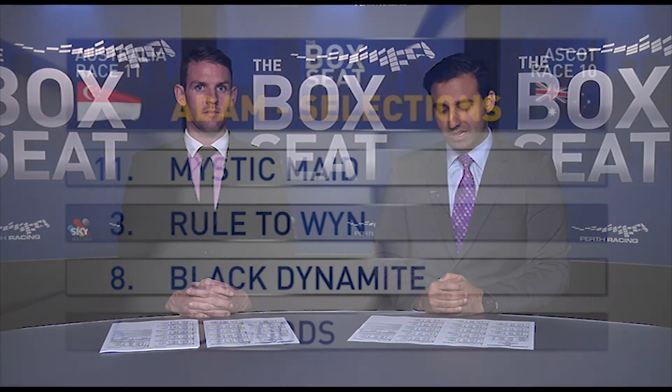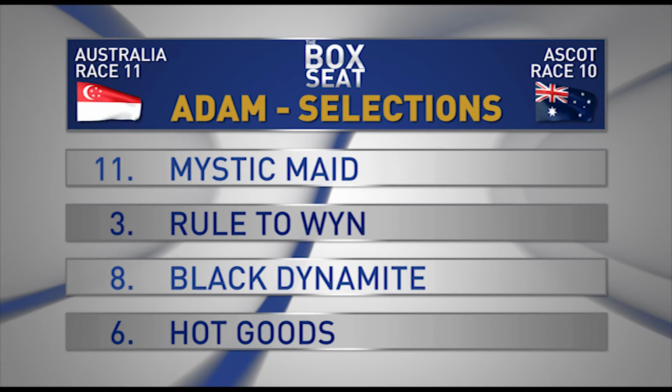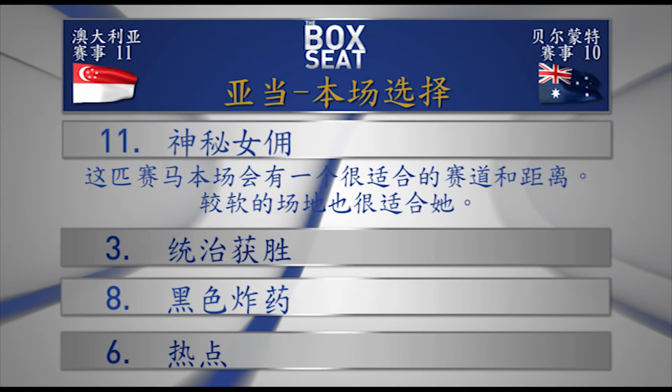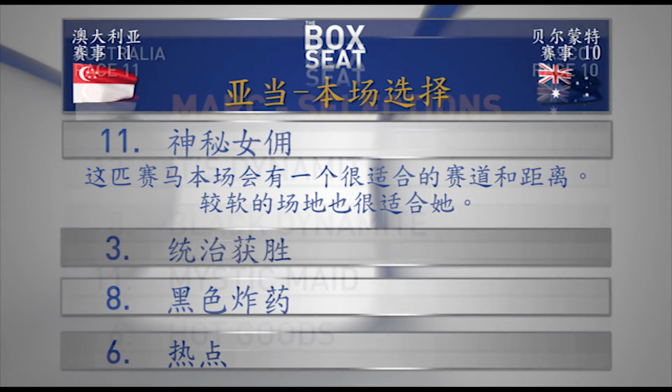Definitely. Number 8, Black Dynamite, class runner. We saw what he did last preparation, beating Spirit Bird, the Guineas runner-up, and also beat Showy Chloe by 2.3 lengths, and not many horses can say they've done that. Yeah, good run, but I think the 1,000 metres is going to be too short here for Black Dynamite. So got it in my numbers, but not for a win. I'm going to go with number 11, Mystic Maid.